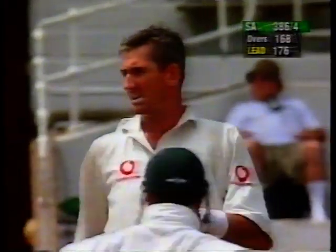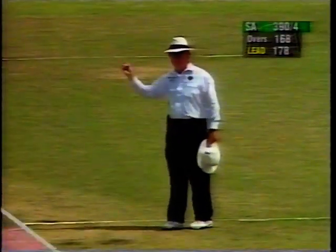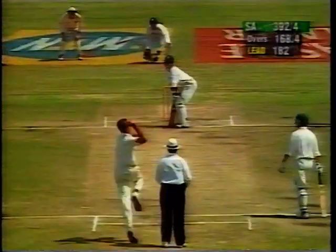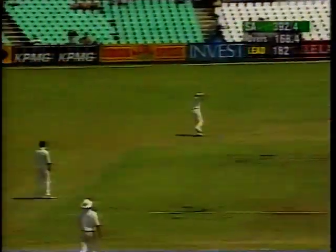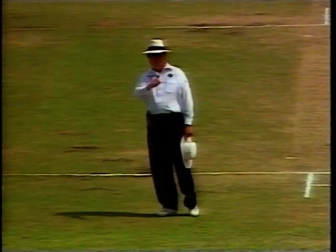Good shot. Wow, where did he get that from? He got it from his cupboard full of talent. He is jam-packed with the stuff. Good shot, that'll be 4. And the 150 partnership between these two batsmen. I think Caddick's had it.